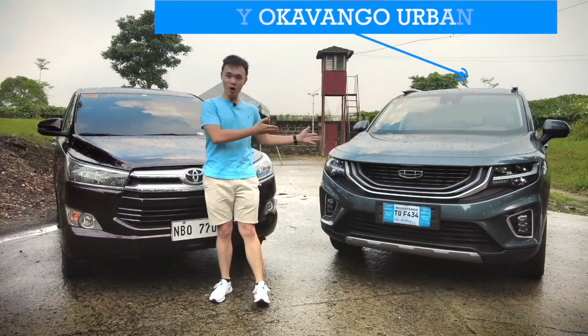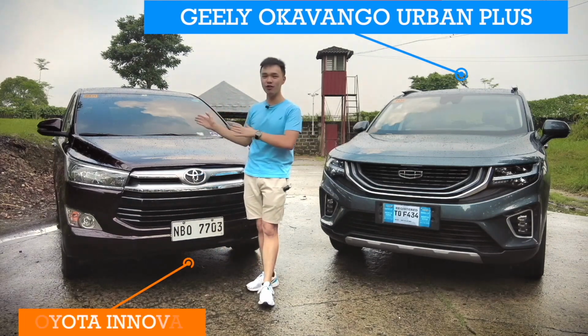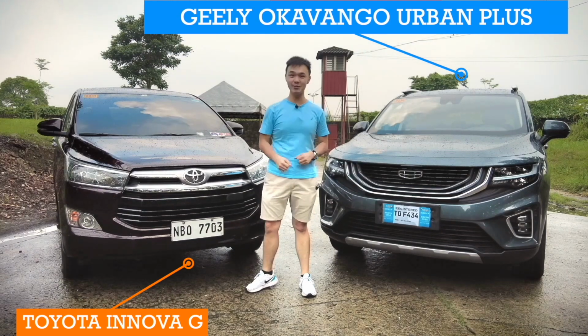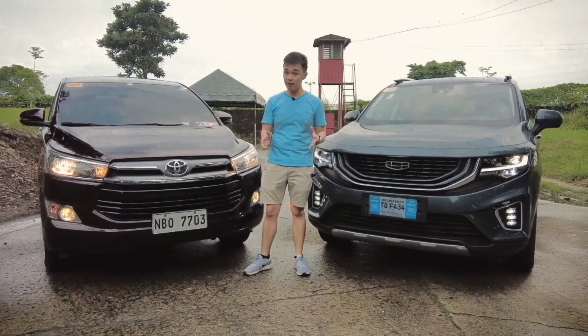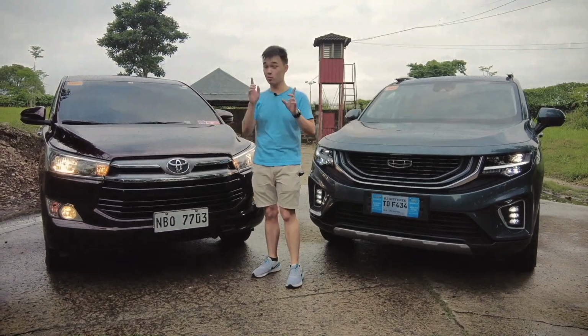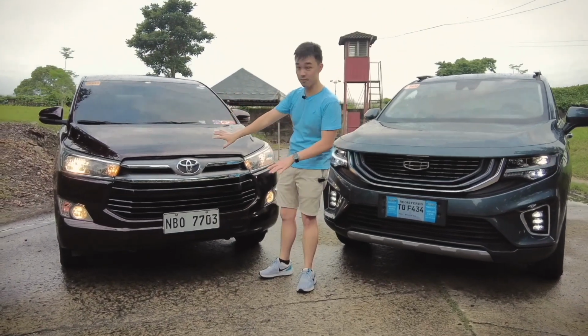Here we have the Geely Okavango Urban Plus going up against the Toyota Innova G. Then I'm going to show you around these two cars, then compare them for you. So stay tuned. First thing I have to get out of the way before people bash me, I have to clarify that this is a 2019 Innova, not a 2021. Why? Because there's really not that much different aside from their grills.